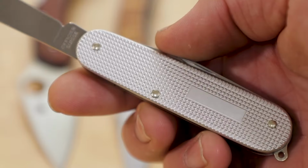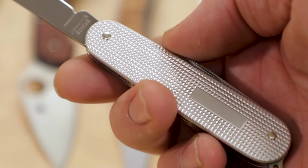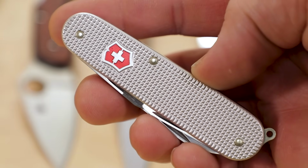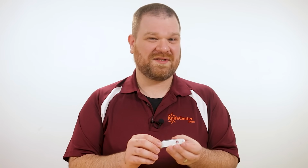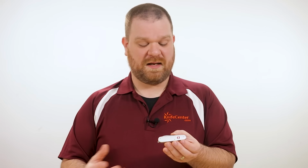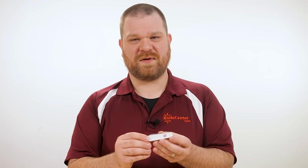Now Victorinox calls these handles Alox. It's a simple aluminum with a grid texture. And yes, that grid does add a little bit of grip, but it really makes the knife sparkle, and you've got that nice red shield there for that perfect little accent. Now when describing this knife in a recent video, I used the line, it costs just 35 bucks, but it looks like a million bucks. And it's handy and slim and very non-threatening too.